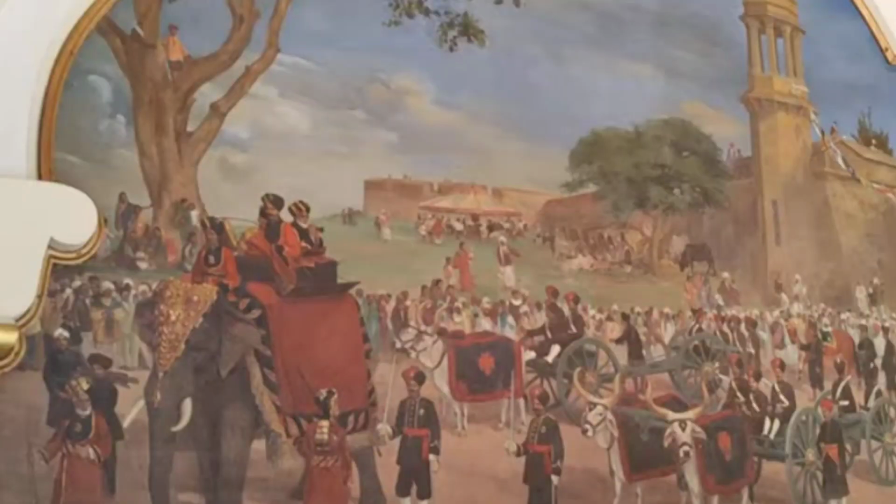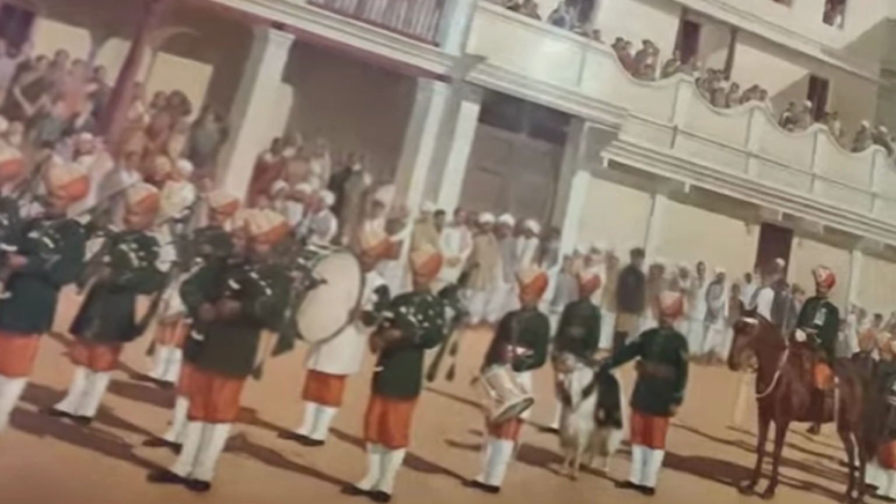Friends, here you will see 3D paintings. These paintings are very beautiful, and the specialty about these paintings is that wherever you turn your face, the paintings will turn that side.